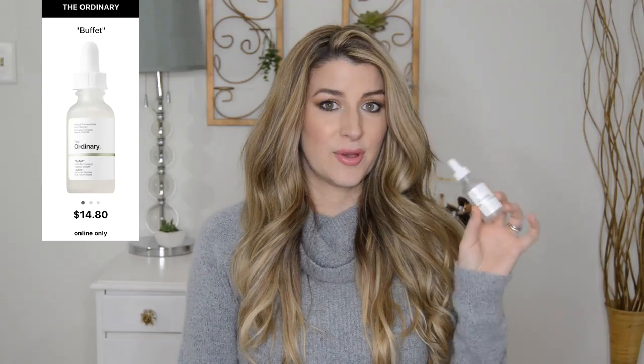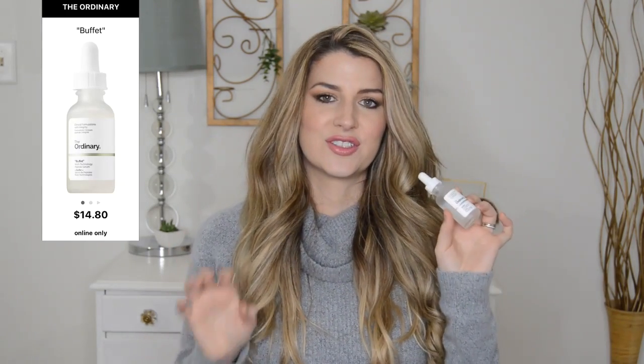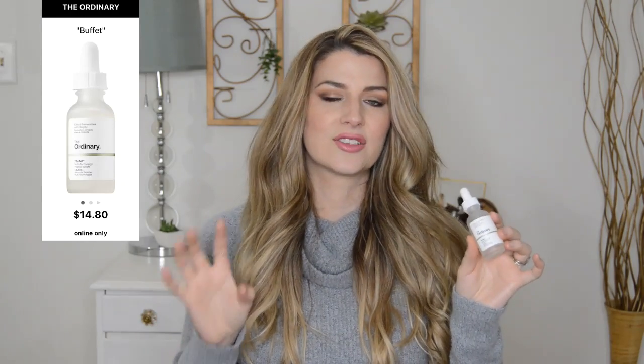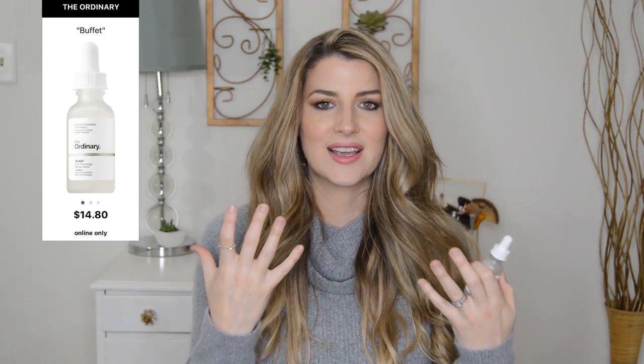And then I went through the Ordinary's Buffet Serum. This is probably one of their most popular products. I feel like everybody raves about this. But I think it's because there's just so many good things packed in here. There's so many good peptides, and the formula is just so nice too. It goes on really silky smooth. It doesn't leave any tackiness left behind.